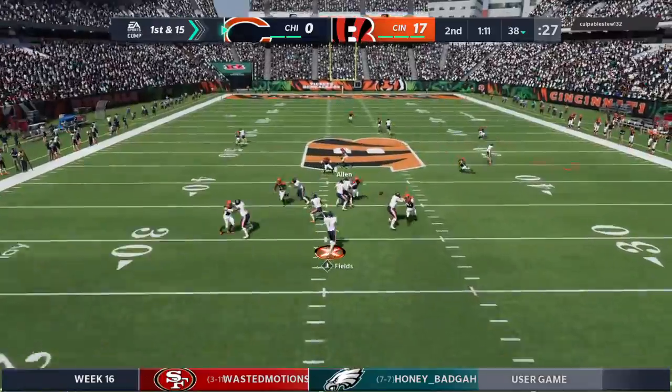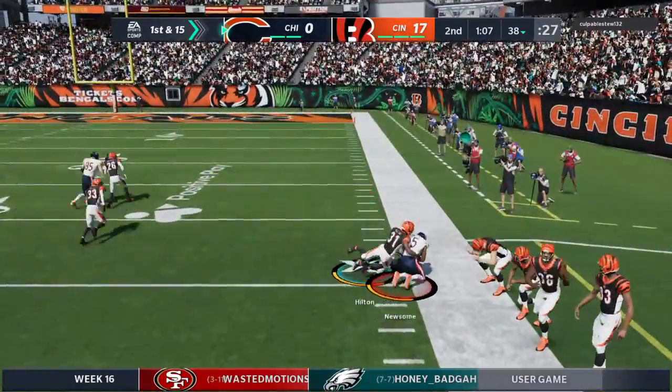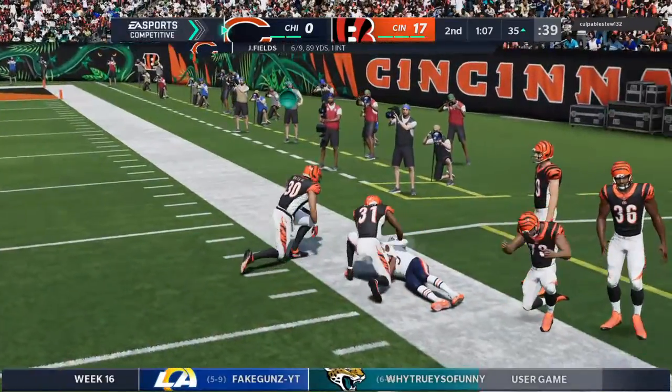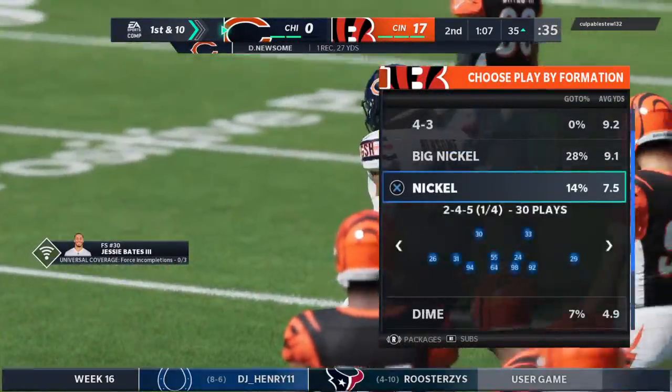Out of the gun, they'll look to throw. Got a man, and he hits him in stride. Yeah, he will go out right near the 35-yard line. That'll wind up a gain of 27 on the catch and run.